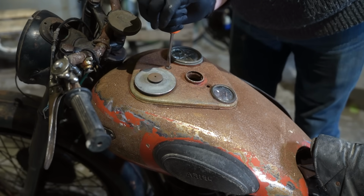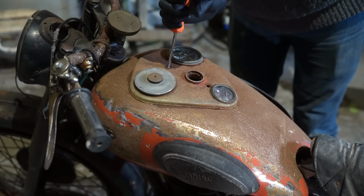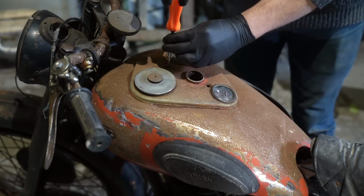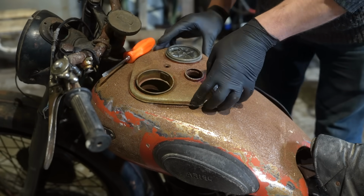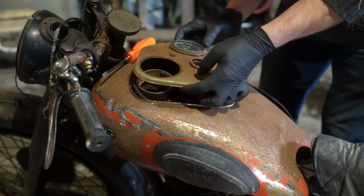Unusually, the speedo is in the fuel tank. The speedo, the oil pressure gauge, and a little light, which is missing, are all in this little instrument cluster on the top of the tank. I've never worked on one of these before, so I'm completely in the dark. But hey, it's only nuts and bolts. How hard can it be?